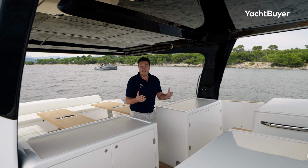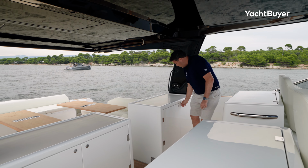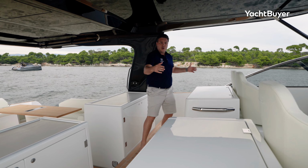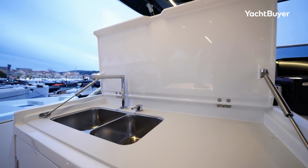Heading further forward, this is the area where you can serve your guests from. So there's a mix of storage in this section. This bit's quite nice because it's got bespoke storage for all the boat's crockery. You've got a space for your cutlery down there as well. And then these two are the serveries. So under this lid, you've got the sink, and over on that side is where you'll find the grill.